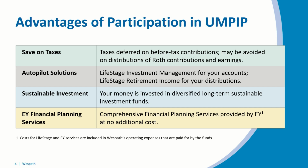Another advantage is sustainable investments. Sustainable investments means that your money is diversified in diverse long-term sustainable investment funds. So more of the money stays in the fund where it should, and we do abide by the principles of the United Methodist Church.